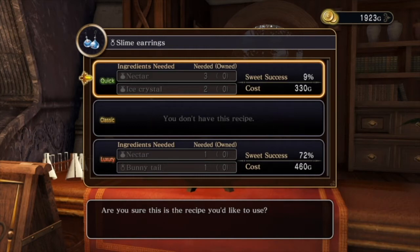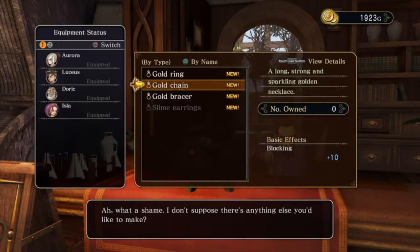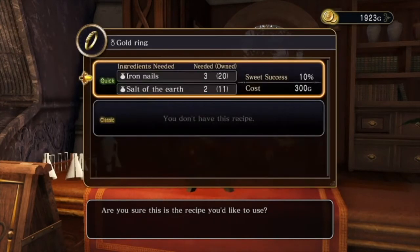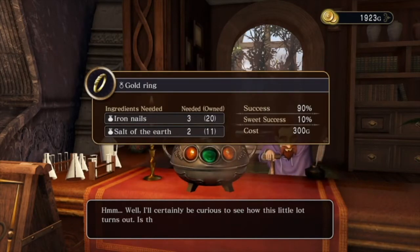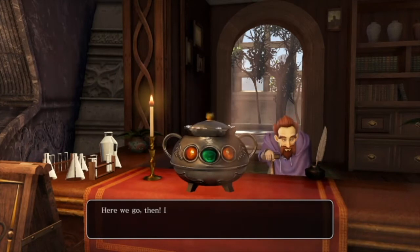So this is the item creation screen. We can make some iron, some gold rings. See what we can do. Luckily, it's instantaneous now.